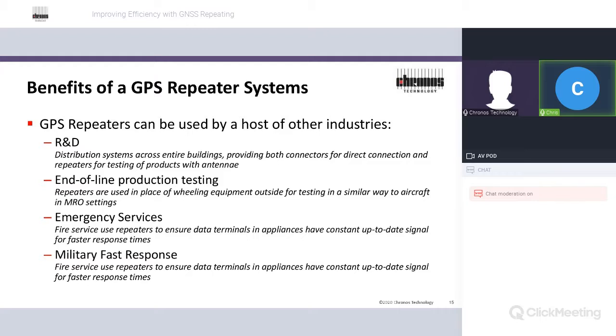End-of-line production testing is very similar to the R&D situation. In both of those, they can either be repeated signals over the air, or they could be hard points for direct connections to the receiver itself, bypassing an antenna. Onto emergency services and military fast response. In both of these use cases, they want to have an up-to-date signal with the current data and information ready to go as soon as they jump into that vehicle, allowing them to track their vehicles and respond a lot faster.